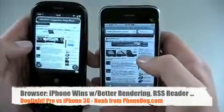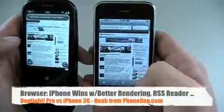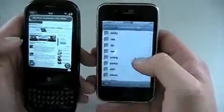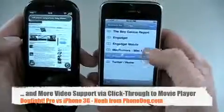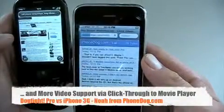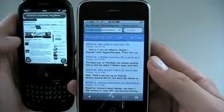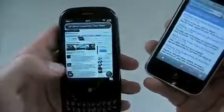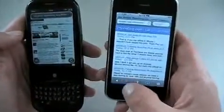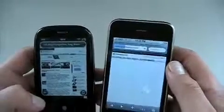I personally find the iPhone has a built-in RSS reader, so if I go into my bookmarks, because it's set up, I can go to the PhoneDog RSS feed, and the Mac.com reader will give me the RSS feed. There's no RSS reader yet available for the Pre for webOS, so that's something to take into consideration. Might not be a big deal to you, might be, but it's something that I use a lot and I noticed pretty quickly.